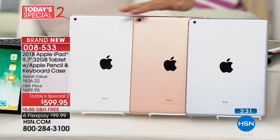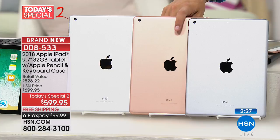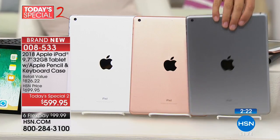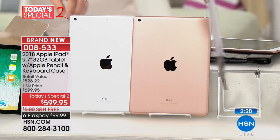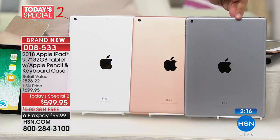All you do is select your color of iPad. You can get silver, you can get the HSN favorite gold, or you can get space gray, which as you can see is darker than the silver and is the only one with the black frame bezel if you're somebody that likes to watch a lot of movies or play a lot of video games on it.